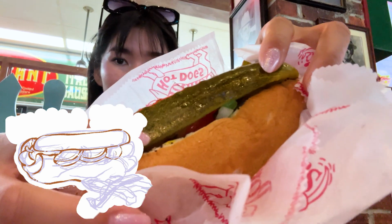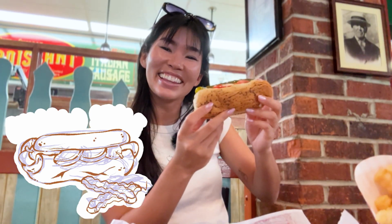This is loaded. I forgot how good a Coke is. I don't care if this is a tourist trap. This is good. You know what? These fries are like 100% frozen, but they're so yummy. Crispy with the perfect amount of sog.